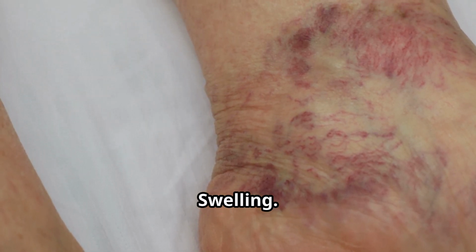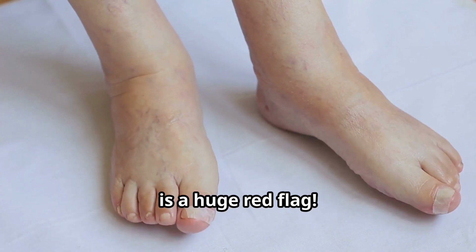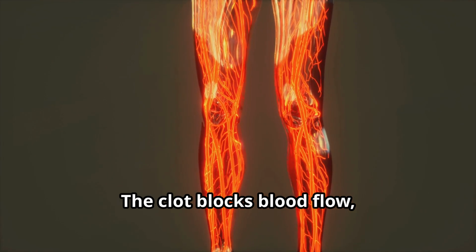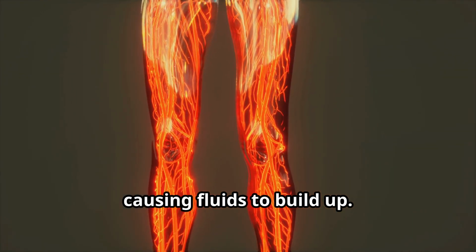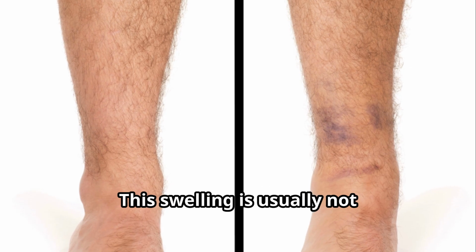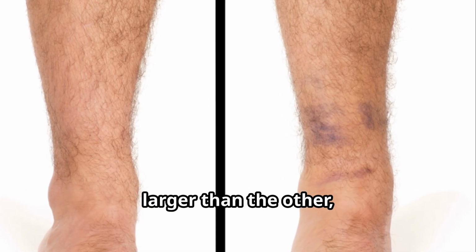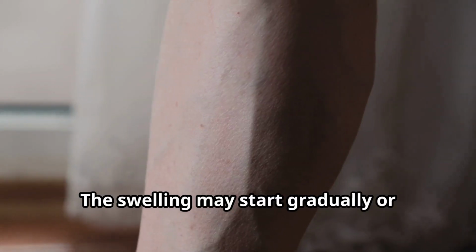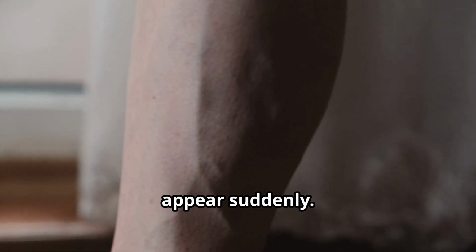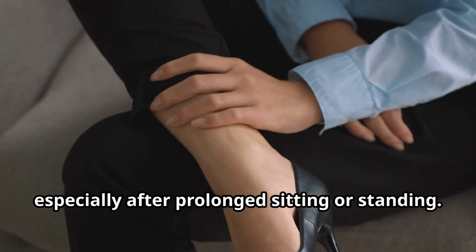1. Swelling. Sudden swelling, especially in one leg or arm, is a huge red flag. The clot blocks blood flow, causing fluids to build up. If your leg suddenly swells, don't just brush it off. This swelling is usually not symmetrical. If one leg looks noticeably larger than the other, that's a warning sign. The swelling may start gradually or appear suddenly. It might worsen throughout the day, especially after prolonged sitting or standing.